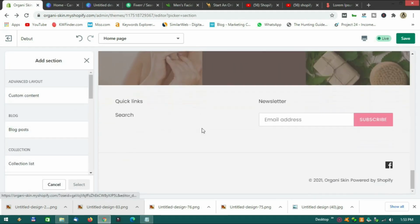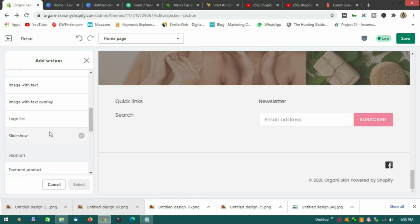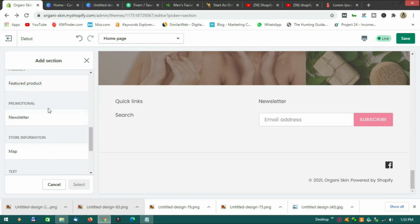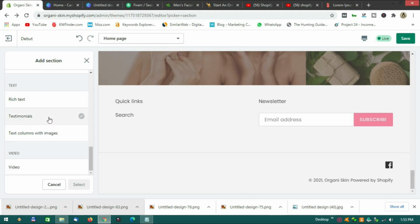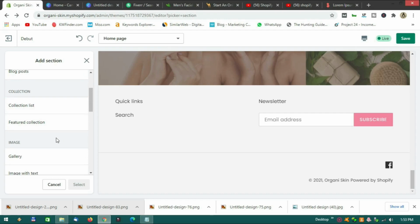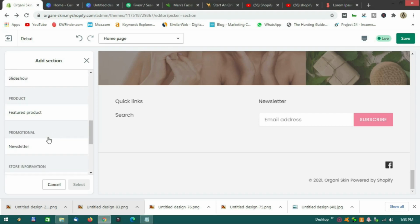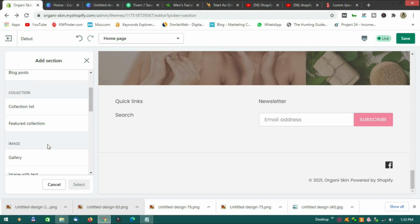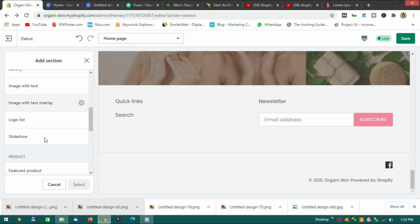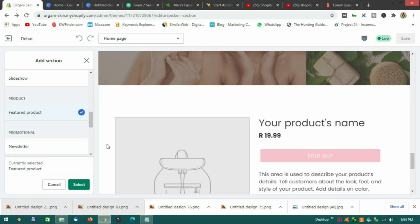So add section, you have all these different kinds of sections that you can add to the homepage or wherever you want. Products, featured products, promotional, newsletters, maps, text, testimonials, video, whatever the case may be. I'm not going to go through all of them. You have to go out and have fun with it and play around with it, and definitely make sure to use them all and see what they're like. But I'm going to go ahead and use, for the products, a featured product.